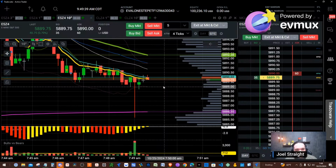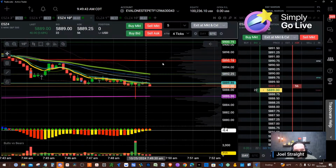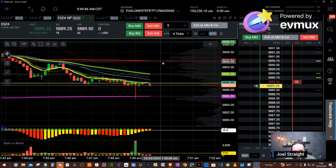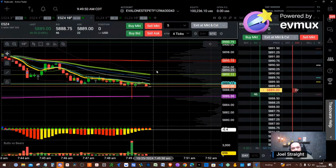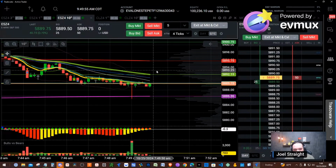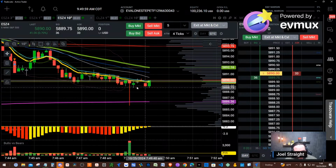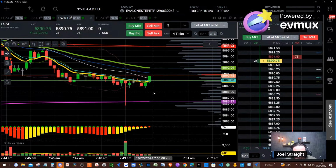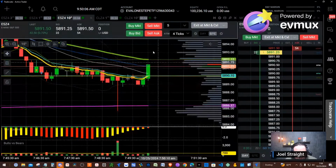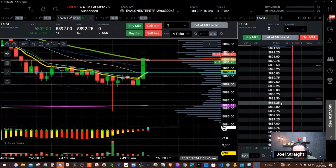So the question is going to be, when does this reverse? I believe that this will reverse back up to the upside. This 5,200 cross here is going to be a really crucial zone on that 10-second chart, because that's really going to give us that positive indication of upward direction. This is holding pretty solid at 90. That flash right there with that big hammer candle gives me some good vibes, I guess, for an upward move.